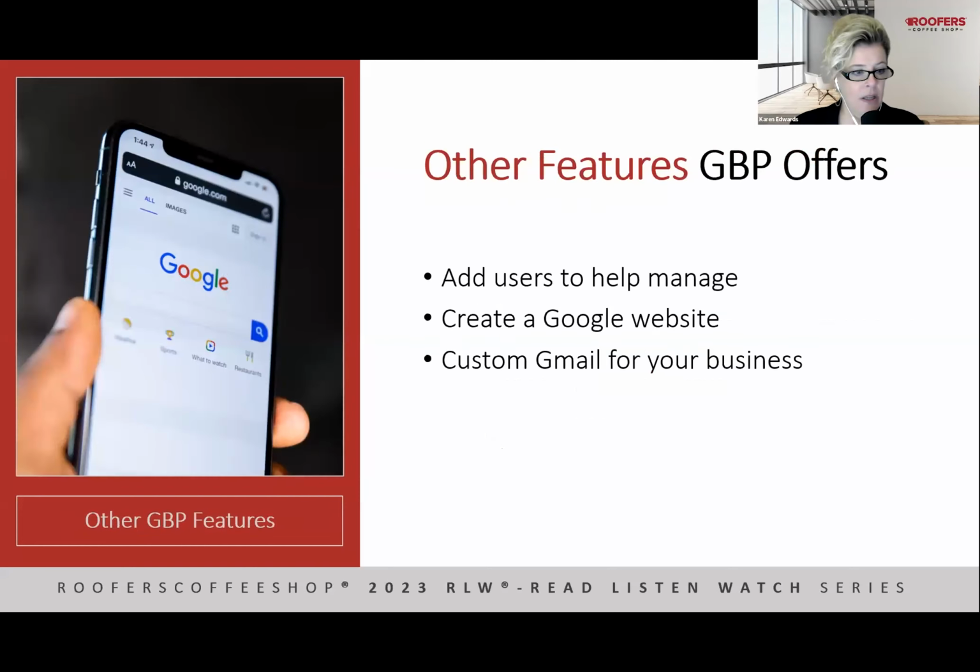Excellent. Okay, so let's talk for a little bit about other features that Google Business Profile offers, and what may be coming.